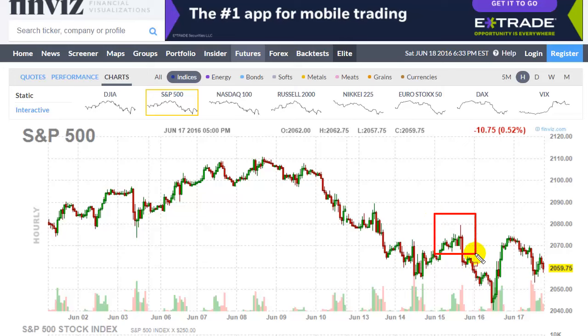One thing I'll point out is this right here, this spike up was the Fed announcement. The pitfall with these Fed announcements is that the market can be really volatile. It can fake out in one direction and reverse the other way.